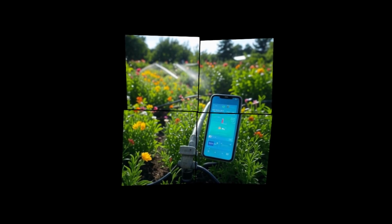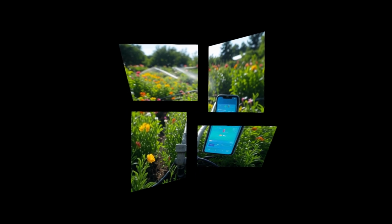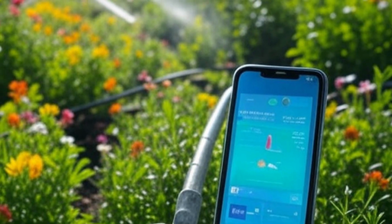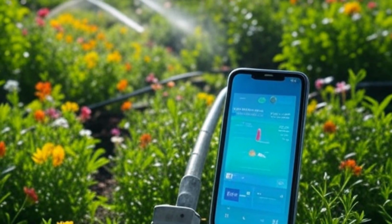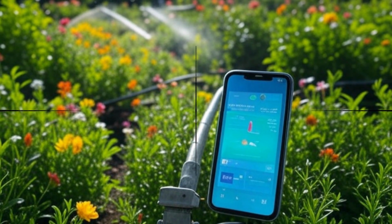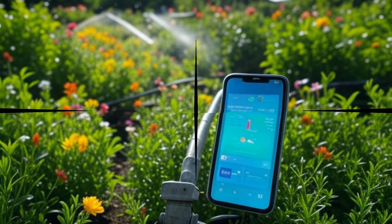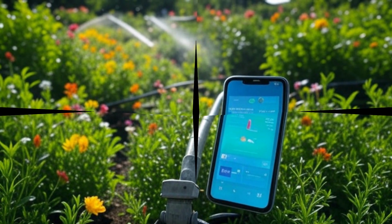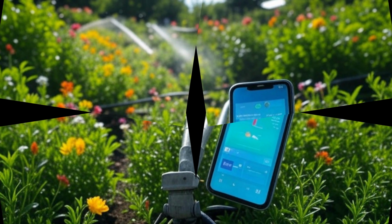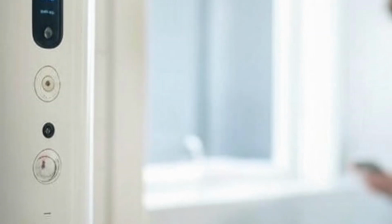Traditional irrigation systems often waste water by running when it's not needed, especially during rainy periods. Smart irrigation systems use weather data and moisture sensors to determine exactly when and how much water your plants need. This means you're not overwatering your lawn or garden, which not only saves water but also reduces the energy required to pump the water through your system. Some smart irrigation controllers can be adjusted remotely via an app, so you can ensure it's only running when necessary, and make adjustments if there's an unexpected change in the weather.